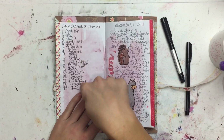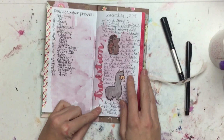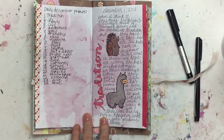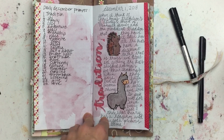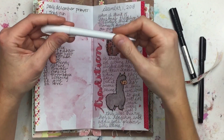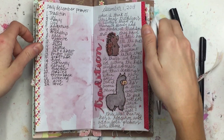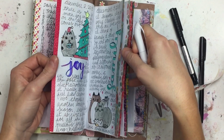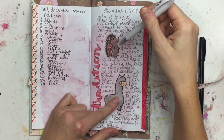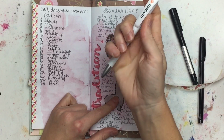So I wrote down all the prompts. The first day, December 1st, was tradition. And so I kind of lettered the word tradition. I just used my mild liners because that was all I had on me at the time. And then I was using this pen to actually write. I had watercolored in this quite a while ago while I was putting washi on the edge of the pages. And so that was already all dry. And this is just a ballpoint pen.